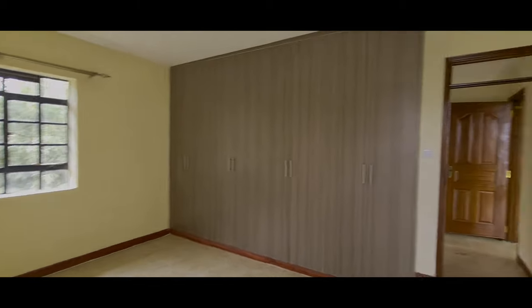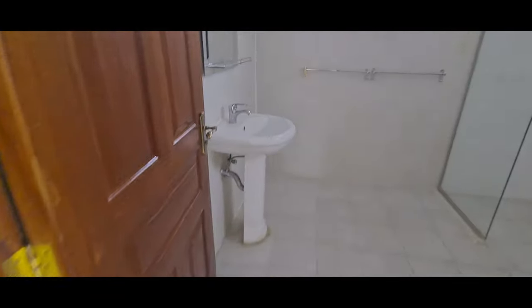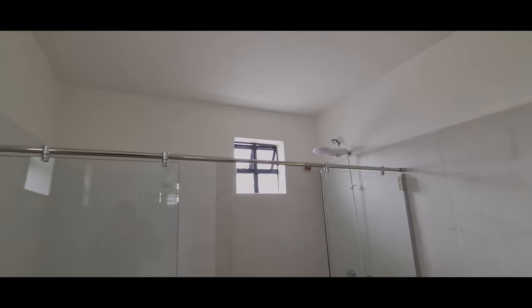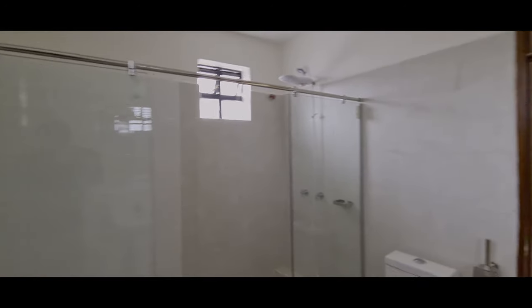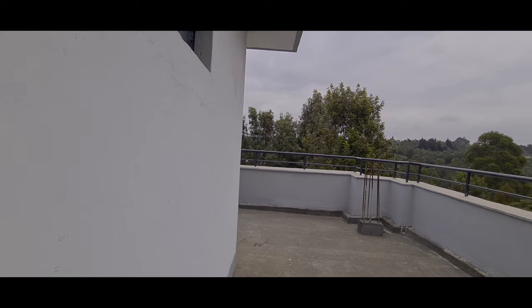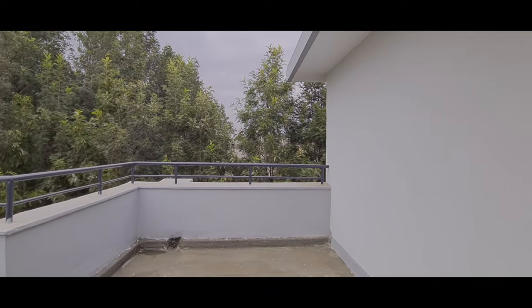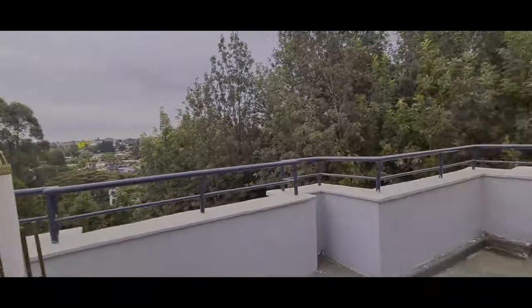Also, you have the ensuite, this one. Then you have the toilet and the shower. The shower area is quite big. All of that is the shower area. And your balcony is right here, going to the living room. I actually love this house, surrounded with trees.